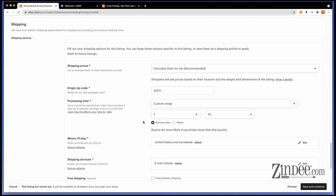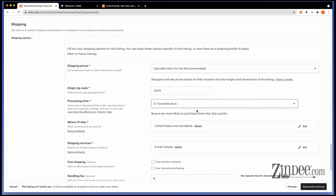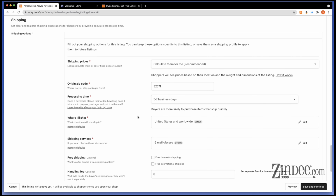And then it also gives you some leeway in case something happens. Things happen, things get delayed. If you thought you had a circle, but then you realize you don't, it gives you time to order. And thankfully, we ship so super fast that we can usually make whatever. All right, so your processing time, you can put your custom range, whatever you feel comfortable with, 5 to 7 business days, so on and so forth.